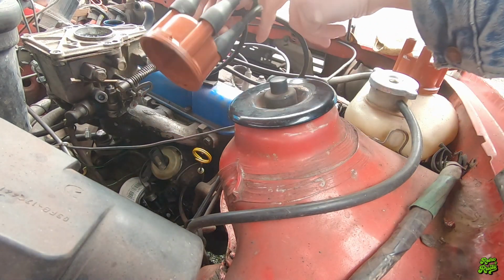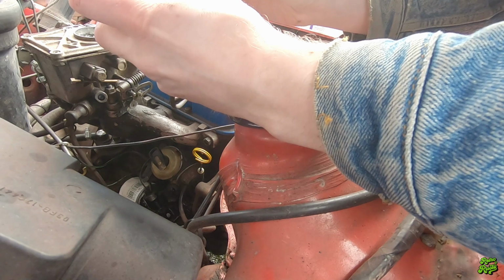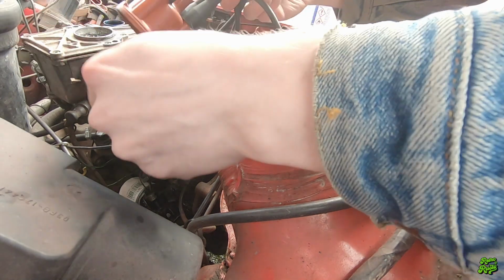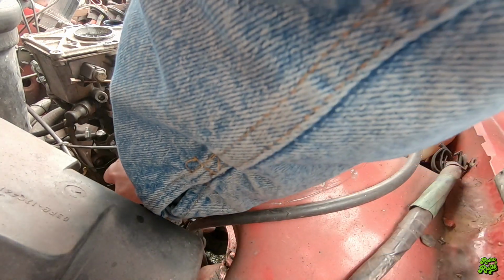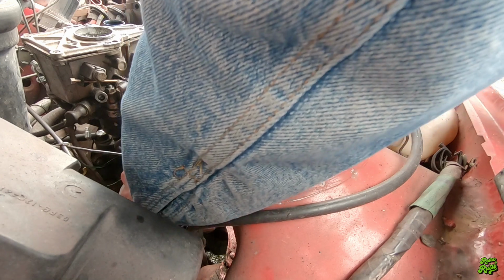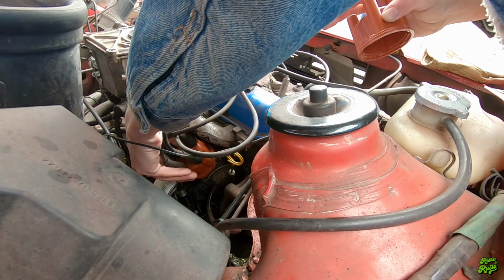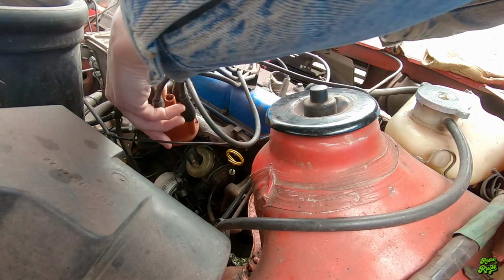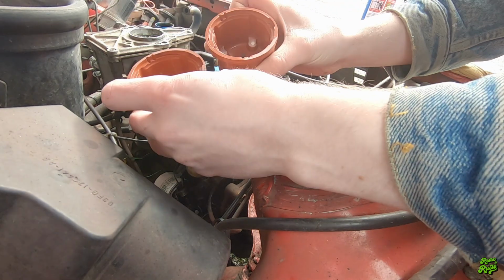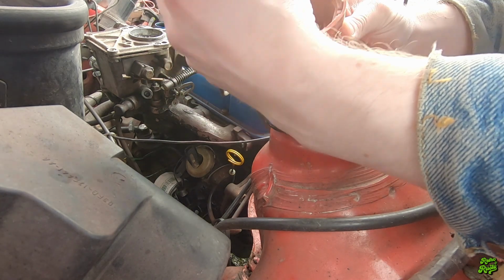Just need to figure out which way these face. So there's like a key there. Just gonna double check this so I don't get it wrong. See, and if you can see, it only fits one way. You can get it 180 degrees out though. So anyway, if I turn it upside down, that's the same as this. So each plug lead has to come off and go in that order.